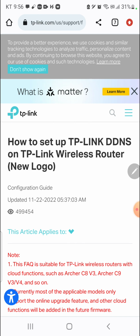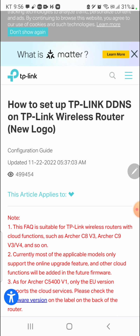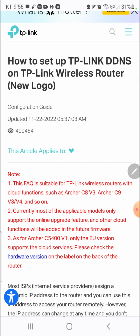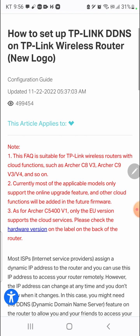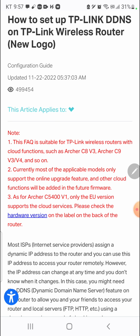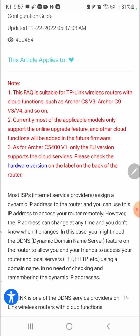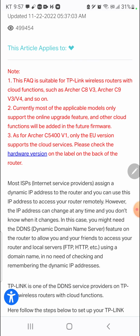This one is from tplink.com. What is matter? I don't know. How to set up TP-Link DDNS on TP-Link wireless router. New logo. Configuration guide. Updated November 22nd, 2022, 5:37 a.m. So far, almost 500,000 people have read this article.